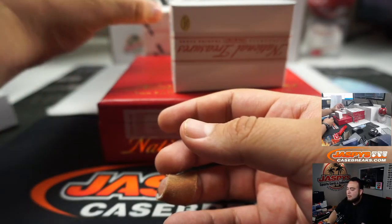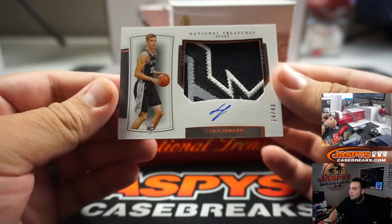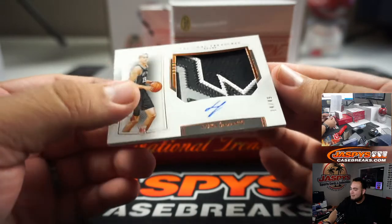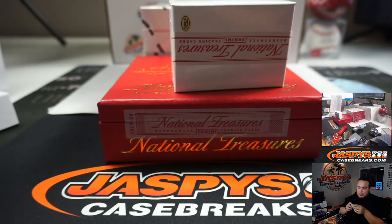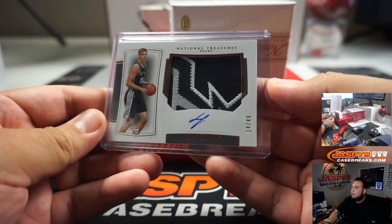And the last one here is a patch autograph, horizontal. What a beautiful patch. 14 out of 49, Luka Samanic. Look at that Spurs patch. That's pretty awesome. San Antonio Spurs is part of the random number block, and it's 4 going to Ryan Shackleton. There you go, man. A nice little vertical or horizontal RPA.